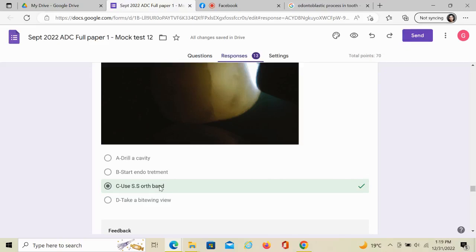So what you do is you put a stainless steel orthoband. Now when you put a stainless steel orthoband, even if the patient bites on it, the tooth segments cannot be separated, so the crack line will not be exposed and it would be bound by the stainless steel orthoband. So then you again ask the patient to bite on the wooden wedge. Now when the patient bites, he says, oh, there is no pain. If there is no pain after you have put the stainless steel band, that means the pain was because of this tooth only. So this question is basically asking you to double confirm your diagnosis. So to confirm the diagnosis, putting a stainless steel orthoband is fine.